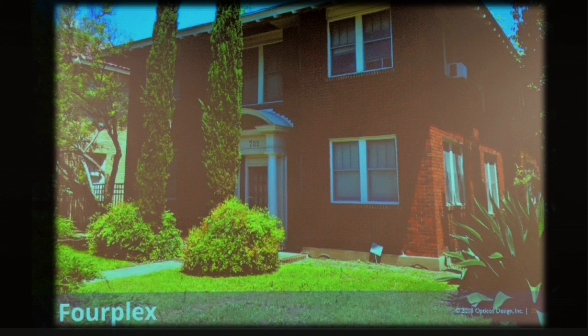Fourplexes, this is a great example. This looks and feels like it could be a single family home in many neighborhoods across the country. Right? This is an example in Dallas, Texas, and there are 4 units in this building. The building right next to it in yellow brick looks exactly the same from the outside, except that it has yellow brick rather than red. That building actually has 8 units in it, right? Same scale, same form as a detached single family home, can house 1 family, can house 4 families, can house 8 families.